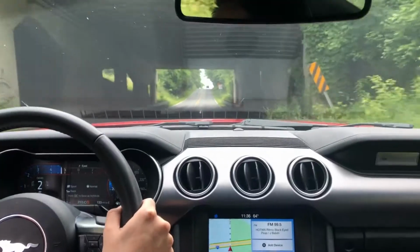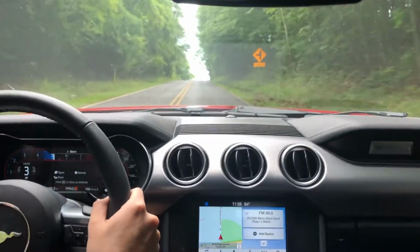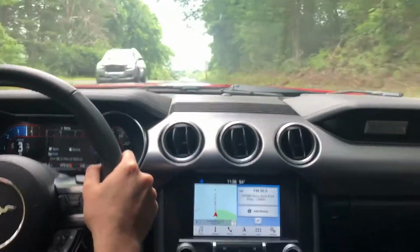Just for this alone, I highly recommend getting a 2018 and up Mustang, whether it's an EcoBoost or a GT, because this 10-speed transmission is absolutely insane. And not to mention the paddle shifter response actually is very good. I mean, there's a slight delay on the first to second gear shift, but aside from that, it's very responsive. Whether you're downshifting or upshifting, it actually makes it very fun to drive on the back roads.